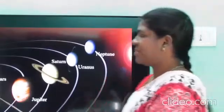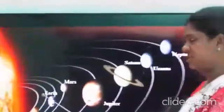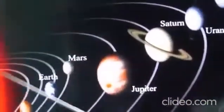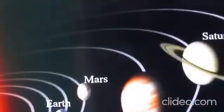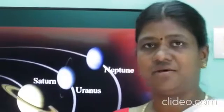The feature of the Earth is, unlike other planets, Earth is the only planet on which there is life. Life in the sense that there is water, there is air, there are plants, animals, human beings. So that is why this planet has life on it. The fourth planet from the Sun is Mars. Mars is also called the red planet because the soil on Mars is red in color.